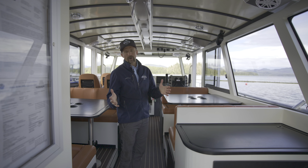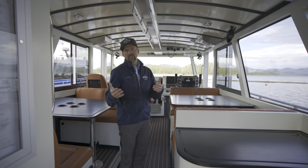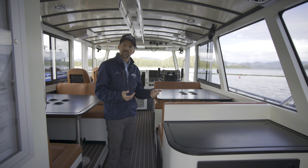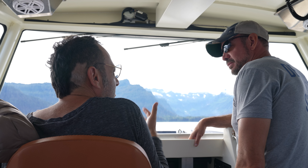Most of the action on the boat actually takes place outside of the cabin, but there's no reason to have such a nice vessel without an equally nice place to spend time together. So whether it's on a rainy day, you've got a little bit of chill, you can come on in. We've got heated cabins, nice big space to spread out.